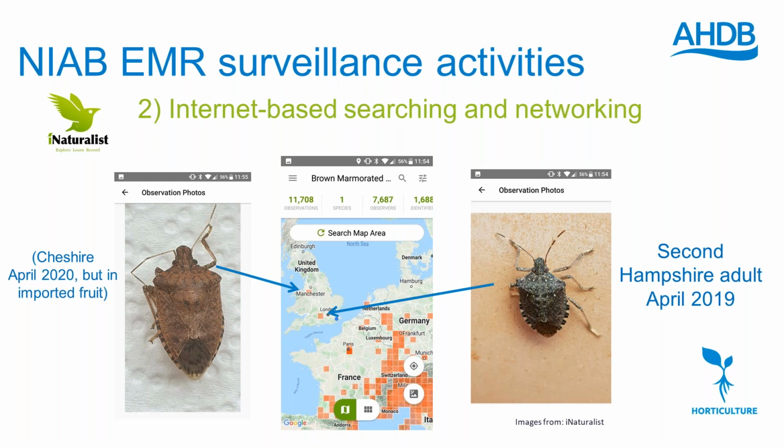Also, looking at the amateur naturalist app, iNaturalist, there are a couple of red squares on the map for brown marmorated stink bug, and particularly interestingly this one, which was reported in Hampshire very close to the site of the other bug just 6 months earlier. So these two adults could just be coincidentally quite close together, or might reflect the beginnings of a population. There's this second adult reported in Cheshire very recently, but that actually seems to have been imported in some packaging material with some imported fruit. So I don't think that one is quite so significant, but the two adults in Hampshire are significant because they were free in the environment when they were found, rather than obviously associated with any imported material.